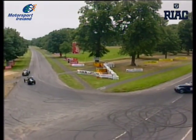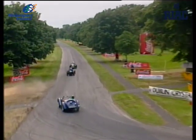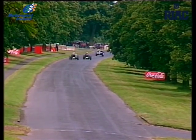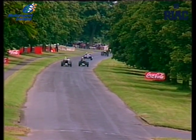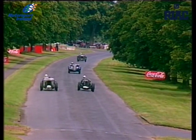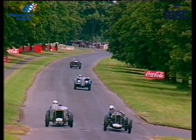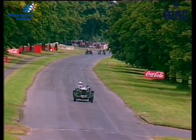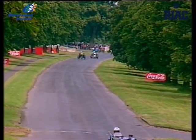Peter Cobb, number 9, leads in his 1928 version of Aston Martin there, right on his tail, John Giles, number 24, one of the most entertaining men we've seen all weekend in this class. His car's 1926, and he's right alongside him now. A real challenge. Well, John Giles looks as though he's got the outside advantage on Peter Cobb. But we're out of camera now.